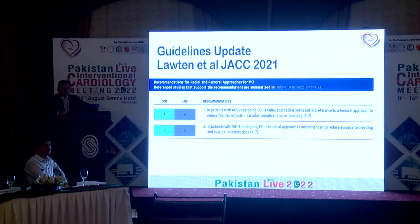Based on this evidence, the recent guideline has been updated. In patients with ACS undergoing PCI, radial approach is indicated in preference to femoral approach to reduce the risk of death, vascular complication, and bleeding. In patients with stable ischemic heart disease, the vascular complication and bleeding will be less with radial.